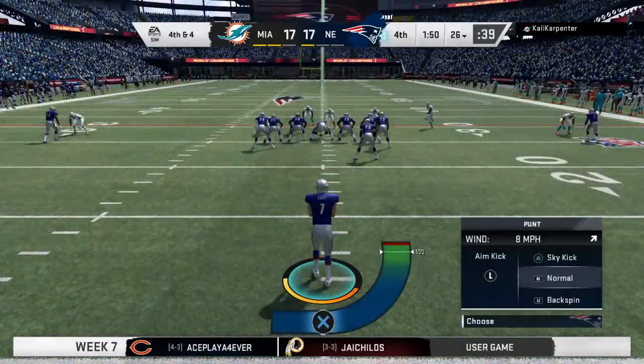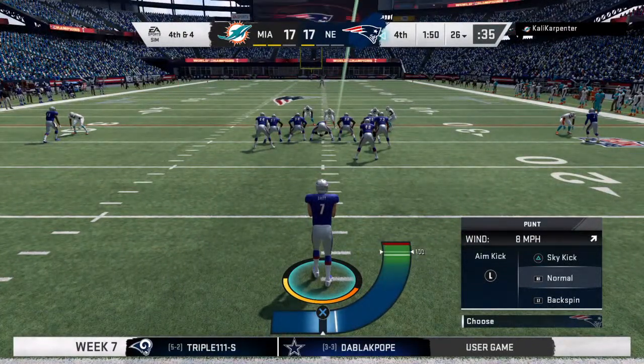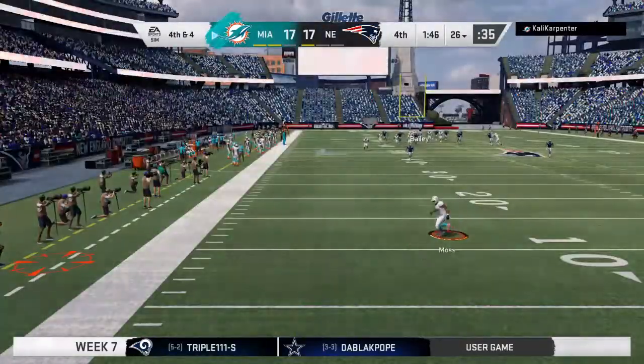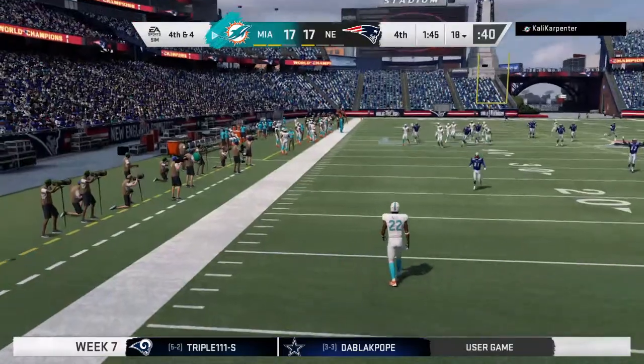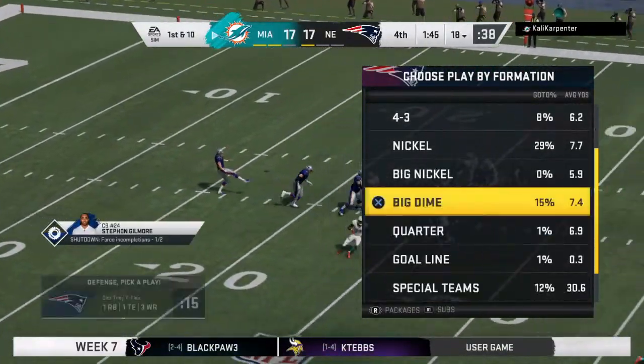The Patriots send out their punter as he'll punt it away for the second time. And he gets it away, and it's a laser headed for the sidelines. This will carry out of bounds. Where are they going to spot it now? At about the 18-yard line, it looks like.